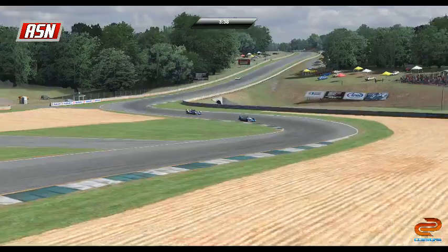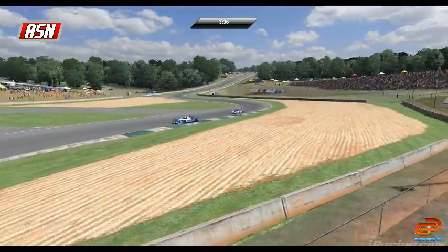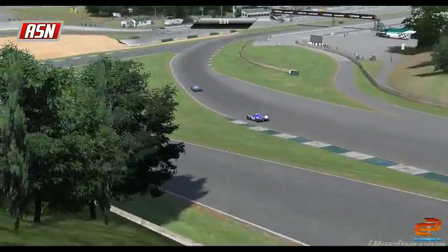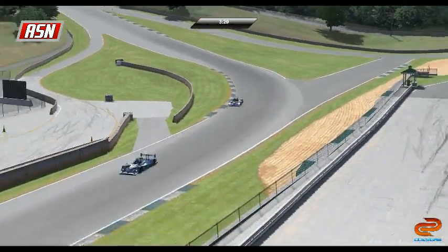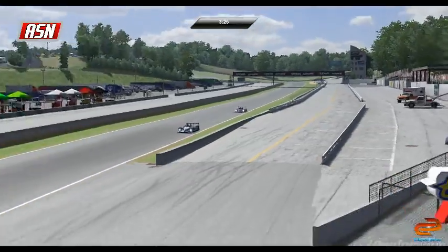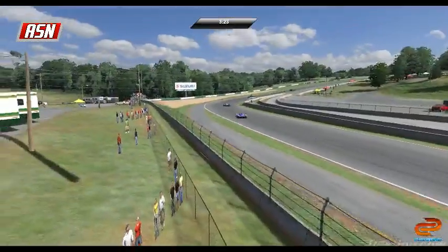Through the chicane here, Tremblay made a nice pass on Milani, and Milani just hasn't been able to do it. But it seems like Milani is able to get a huge run down the hill and down the main straightaway. There's 3.5 minutes left to go here at Road Atlanta in Braselton, Georgia.